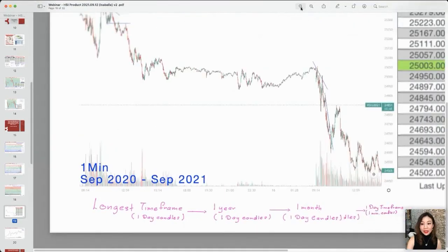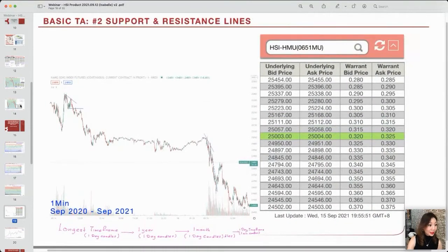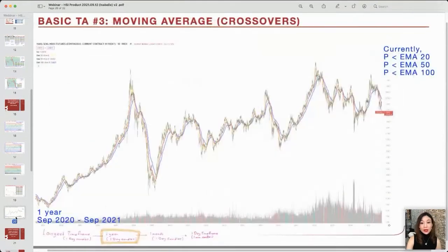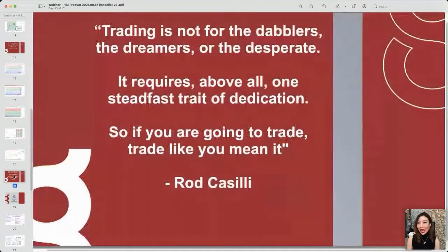1 minute chart. That's how volatile it is in a day, but you just need to get the long term right. And finally, moving average crossovers, I find it very useful as well. Price is below EMA 20, 50, 100, still negative, bearish territory. And so that wraps it up for my session.